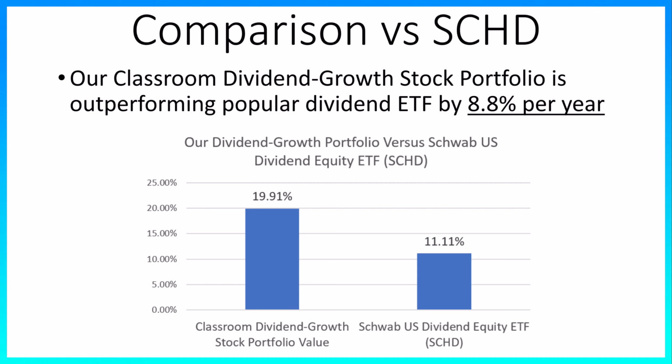Obviously, there's no guarantee that our portfolios will keep outperforming SCHD at such a high rate, but I've been gradually selling off my personal SCHD holdings and reinvesting in our classroom stock portfolio. I also prefer our actively managed classroom stock portfolio strategies rather than SCHD's purely algorithmic approach where no one is overseeing the stock selection. SCHD has at times had large positions of stocks that I consider to be value traps, and those are not a good thing.